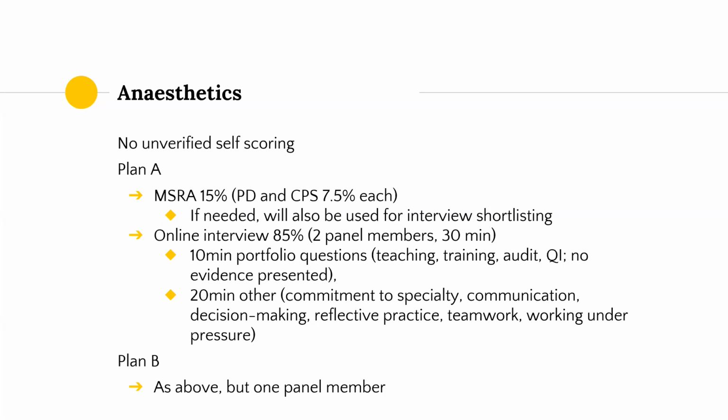The thing that I wanted to bring up here is that we had a portfolio station pre-COVID. And in this station, you had 10 minutes to go through your full portfolio. I'm speculating that it's going to be fairly similar in that they're going to ask you broad questions and try to mark you in a similar way to how they used to mark the portfolio stations. You're not meant to be presenting evidence, so you're not going to show them what you've done, but you can talk about it. So make sure that you're able to talk about each section of your portfolio, almost like a monologue, but try to make it interesting.